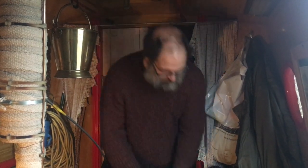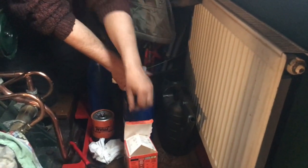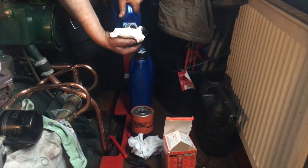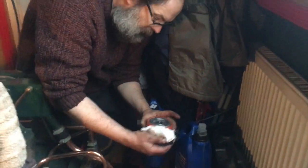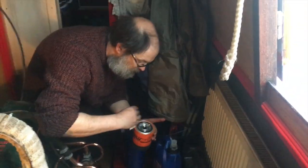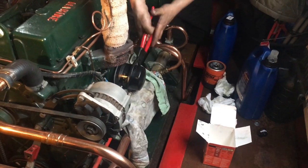Hello. So, new oil. I've got a handy box for the old filter. So, let's just take a little bit of the new oil, so we can see the difference in colour. And we're going to smear that over the face of the new filter. We can spin the old filter off. I think that's the right one, isn't it? Is that on? That's off.